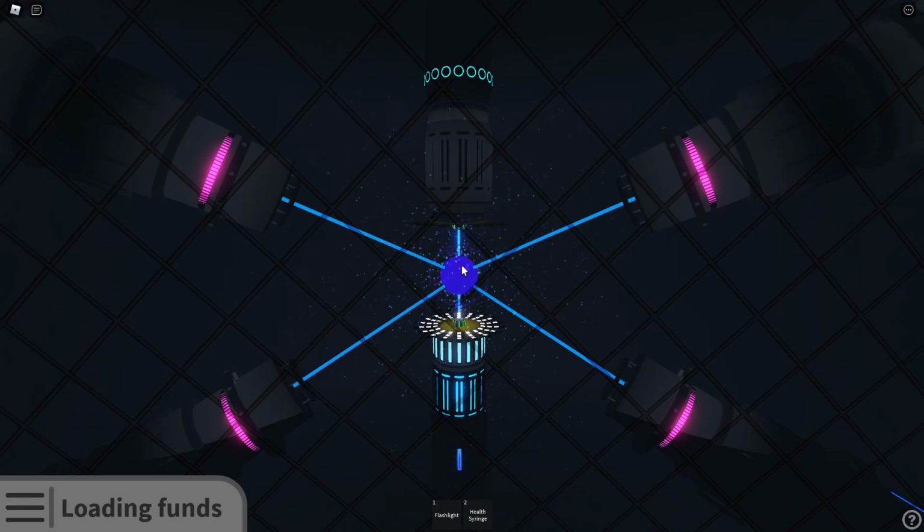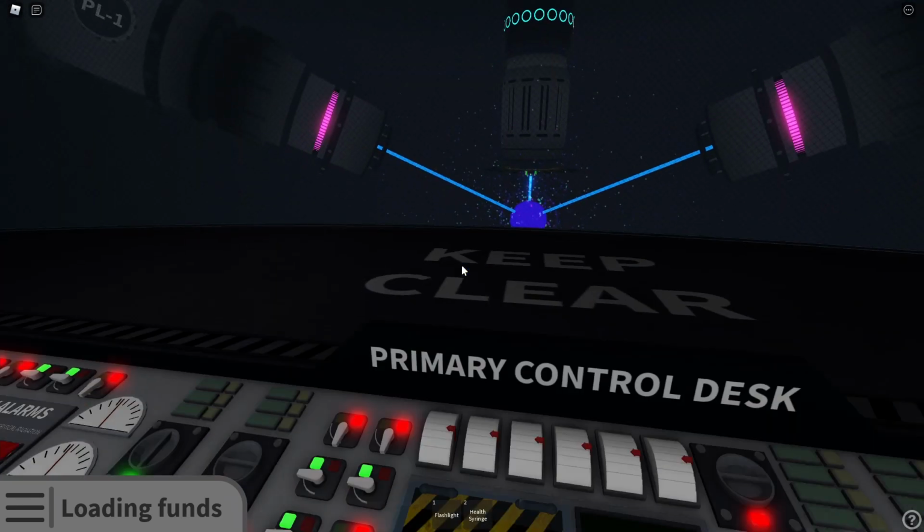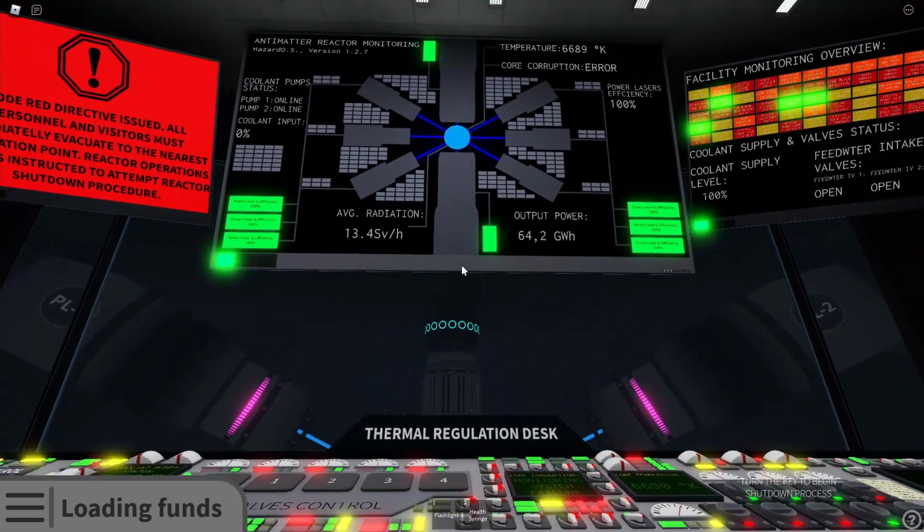Warning. Facility piping pressure critical. Multiple breaches detected. Damage to structural integrity imminent. Exercise caution.